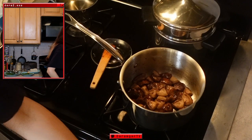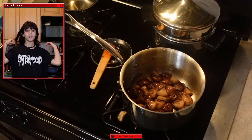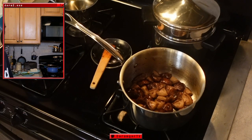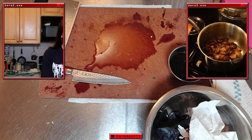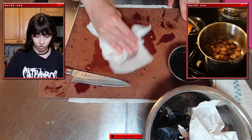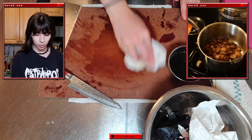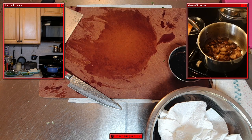So, everybody, while this is sauteing, once again on medium-low heat, we're going to go ahead and do the rest of the prep that we need to do for this little guy. We have some tobanjan that I want to fry up. We have some aromatics that I want to get ready. My cutting board is a little wet, so we're just going to dry that off. Today's stream is a really easy, really light one. There's not a crazy amount of stuff for us to prep. We just have a couple of components to get out of the way.